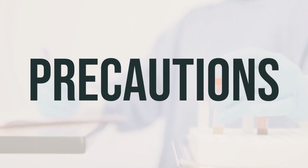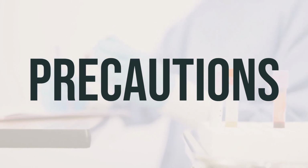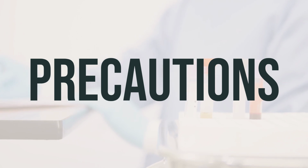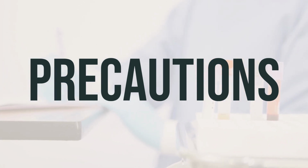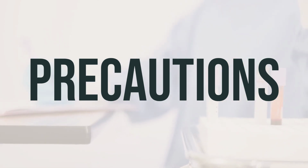Ofatumumab can increase your risk of getting infections or make current infections worse, so it's important to avoid contact with anyone who has an infection that may easily spread, such as chickenpox, COVID-19, measles, or the flu. Before undergoing any surgery or dental procedures, make sure to inform your doctor or dentist about all the medications and herbal products you are using.